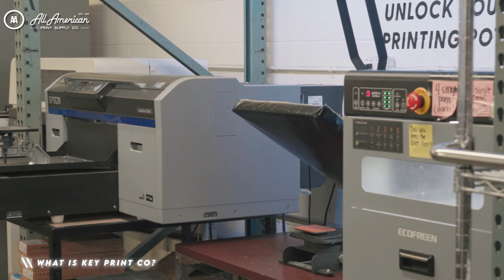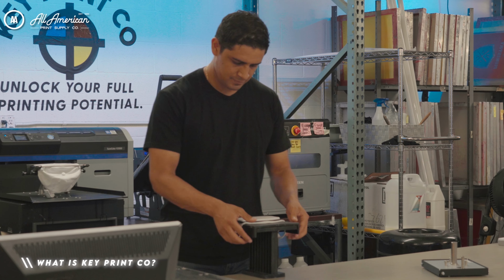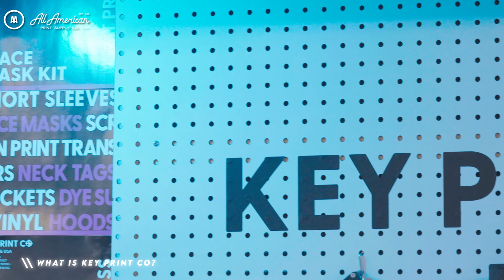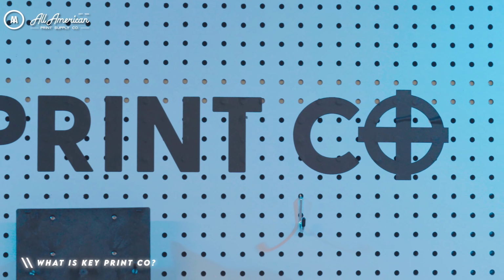I want to make it accessible for every print shop to be able to get the most out of their current setup. The way that it plays into effect in today's economy is most relevant during the pandemic. And the way that it panned out for us, which really clearly exemplifies what Keyprint Co. means to me and I want it to mean for the industry, is we were able to give people the ability to keep their doors open.